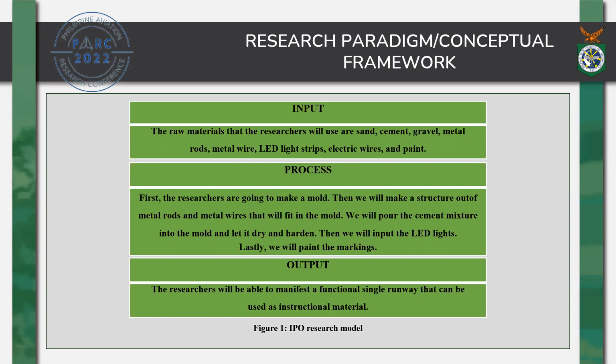Process. First, the researchers are going to make a mold. Then we will make a structure out of metal rods and metal wires that will fit in the mold. We will pour the cement mixture into the mold and let it dry and harden. Then we will put the LED lights. Lastly, we will paint the markings. Output. The researchers will be able to manifest a functional single runway that can be used as an instructional material.